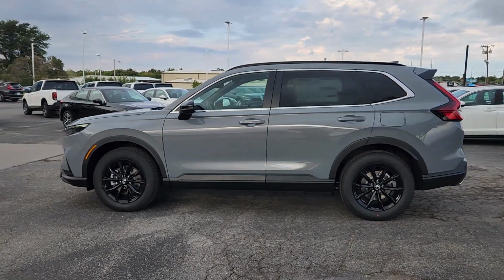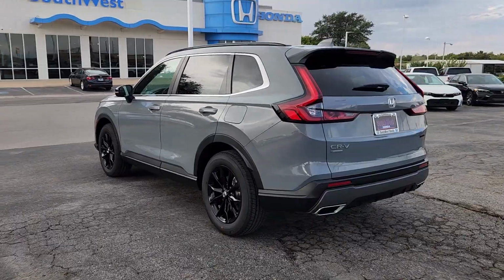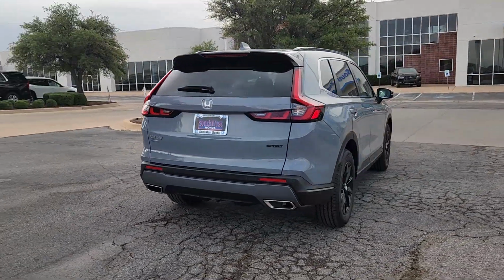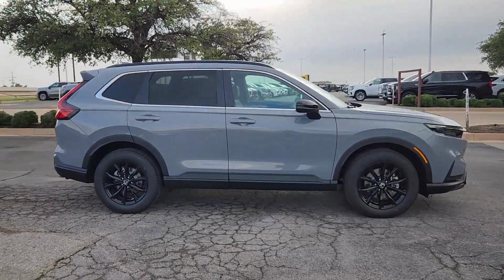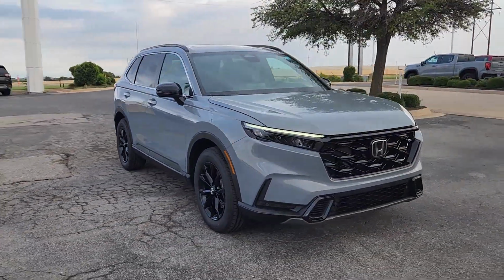Hop into the 2025 Honda CR-V Hybrid. Satisfy your desire for adventure in comfort and style in this highly efficient CR-V Hybrid. You'll love its distinctive minimalist layout, spacious cabin equipped with an impressive suite of desirable infotainment tech, and its generous array of standard driver assist safety features.